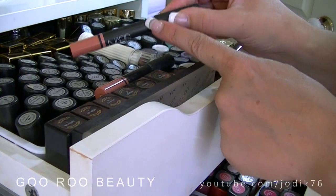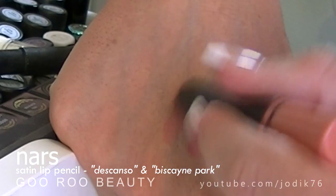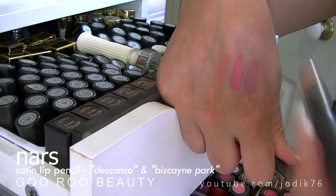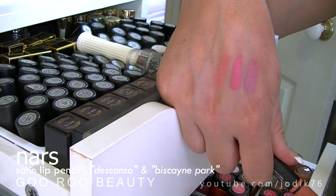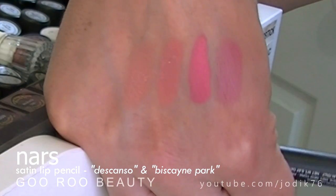Next up I have a couple of pencils from NARS. This is the satin lip pencil in Descanso. It's absolutely beautiful, just an everyday peach. And then I also have another satin lip pencil. This one is in the shade Biscayne Park. These are still good. I'll definitely be keeping these ones.